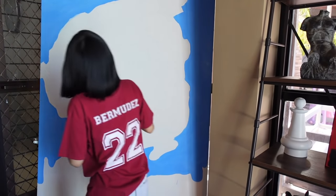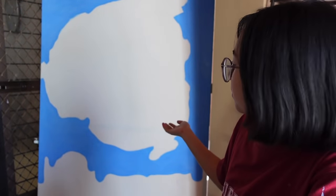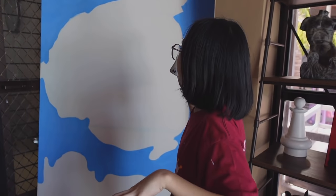Okay guys, so apparently I finished the second coat. In camera it looks very good naman. Okay, so I want to start with the very back, sa likod nila, which is this guy. So I'm gonna start with him. I'm gonna mix kind of light gray colors to color him.